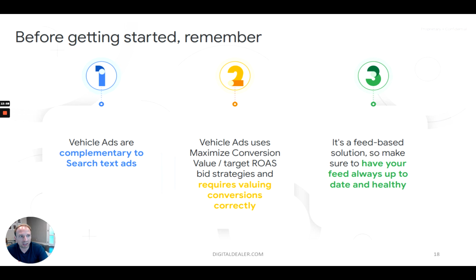Number 2, vehicle ads uses maximize conversion value and ROAS strategy. So it's Google's machine learning automatically optimizing your bidding and your conversions. But for that to work, you obviously need to have conversions and conversion values. If you put in a conversion as a VDP or SRP and the conversion value is the same as going to a store, the machine learning is going to work terribly and you're going to get terrible results, right?